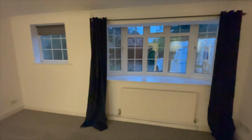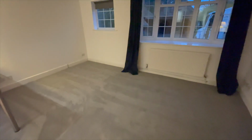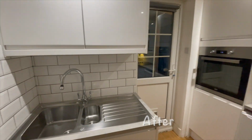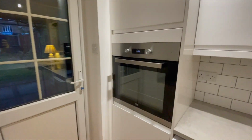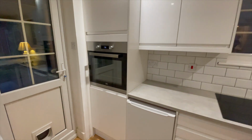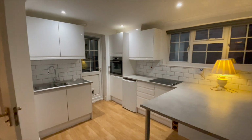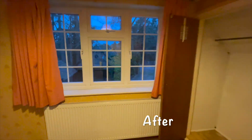So into the annex. Again, looking really good. Carpets have come up really nice. Windows cleaned. Bathroom in the kitchen area. All the limescale gone. Given the oven and the fridge and freezer a good clean as well. And all the kitchen units. Hob's looking really shiny. So yeah, looking much better. Where we found it. Another nice shot of our van.